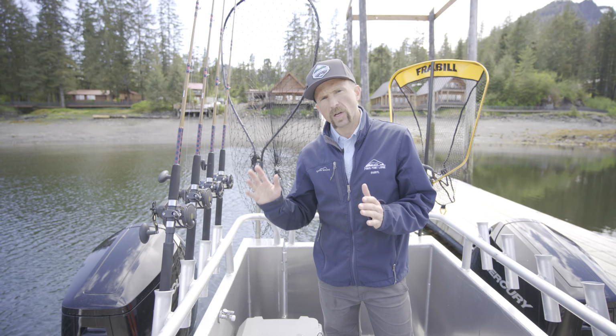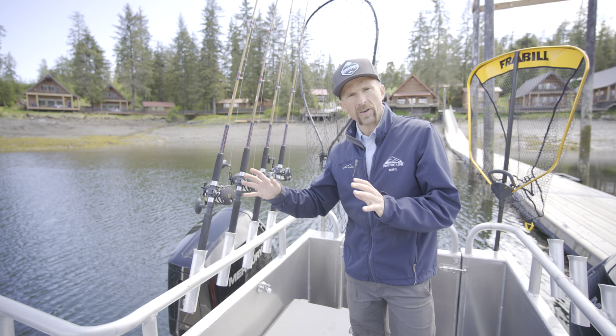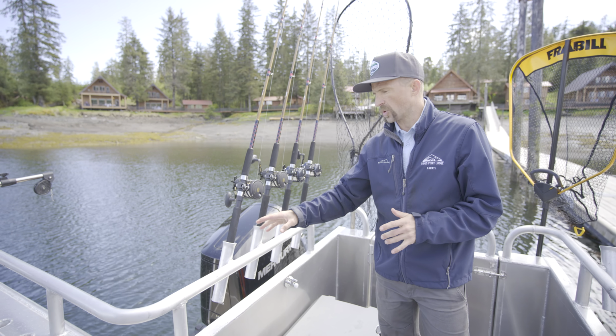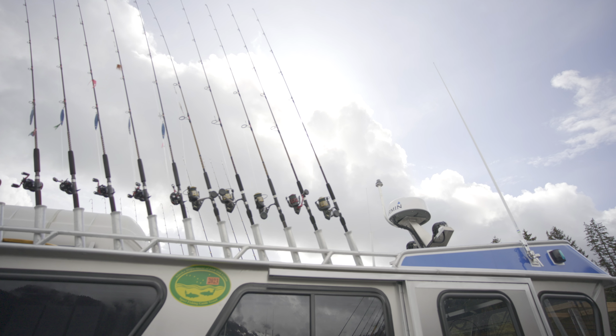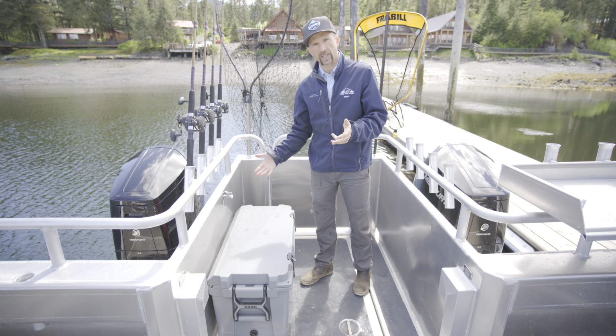At Pybus, we use all top of the line fishing equipment. And so we don't want that banging around and slamming in the boat or sitting in the corners. So we have nice rod holders all throughout the boat. And then all of our boats come with a cooler, so you always have your favorite drink on ice.